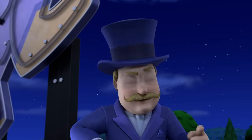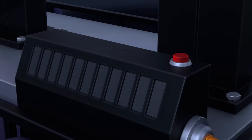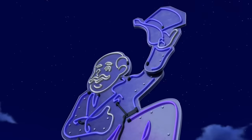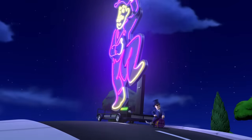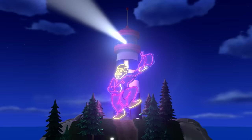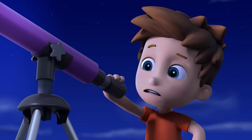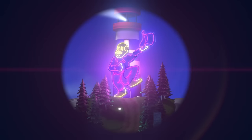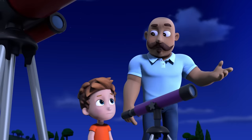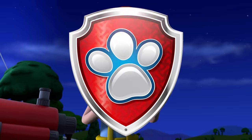Well, there's one thing the PAW Patrol didn't count on. Rechargeable batteries. Come on, Jumbo. I can't see any stars with all this light. What's the source of this pseudo-sunlight? Uh-oh! If that light doesn't get turned off, we'll miss seeing the planets line up tonight. Better call the PAW Patrol.